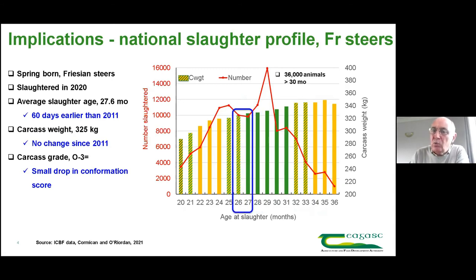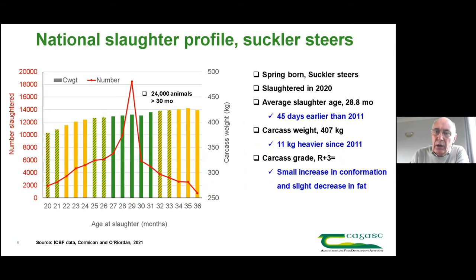Is there a chance to move any of those into an earlier finish by being finished inside in the shed? So that's what we're commenting, let's say, on the Friesian steers. We could make the very same point about the suckled steers, but just to comment on that again, the same points can be made. Here we're saying on average in 2020, we are slaughtering steers at 45 days younger than they were 10 years ago.